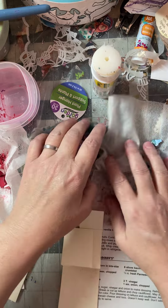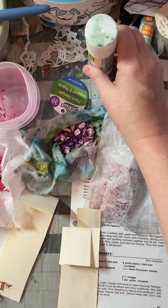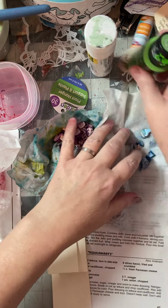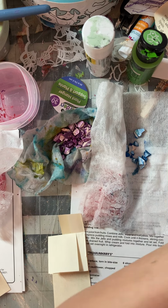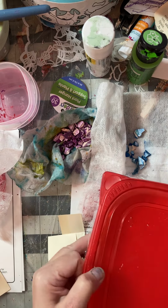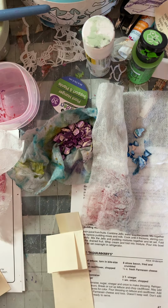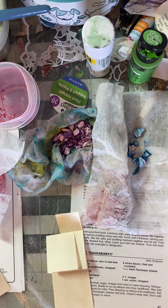Is this going to work? I have no idea. Let me close the glue up. So let's work with just one house at the moment. So I have some homemade modeling paste here. Yeah, this is going to get messy. Let me grab an apron. This is going to be messy, guys.